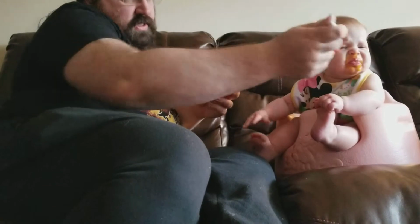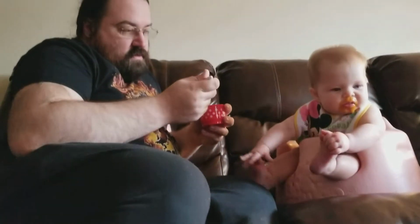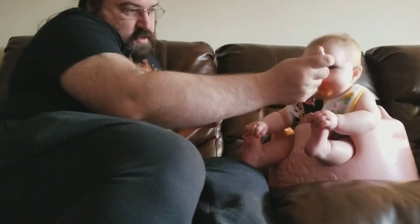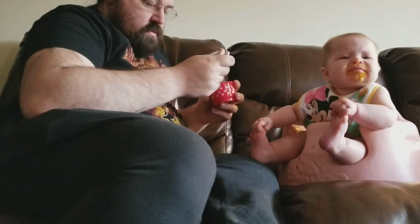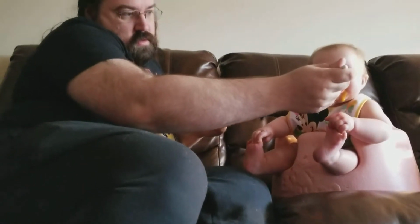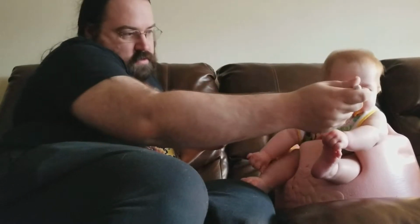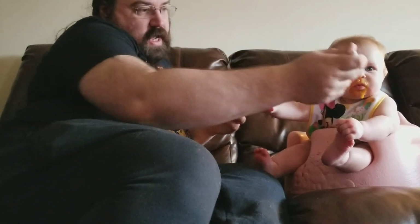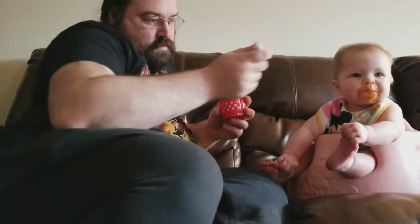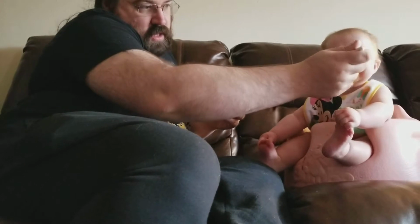So this is actually her second solid food feeding of the day. We'll have oatmeal again with the rest of the peaches. You have made such a mess, baby girl. Are you done? Nope, she keeps going. She's like, I'm just gonna complain. I know you want to nurse. We will nurse, I promise.